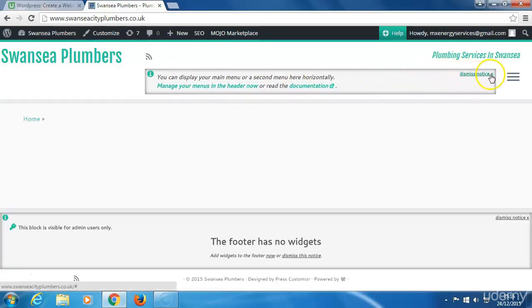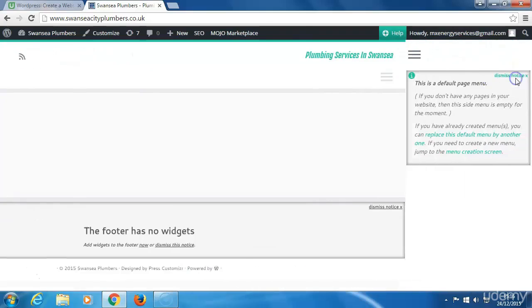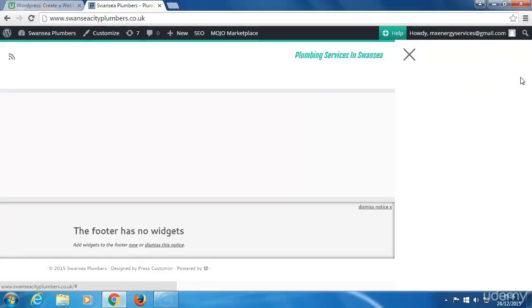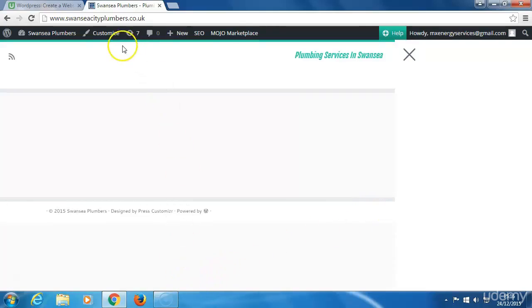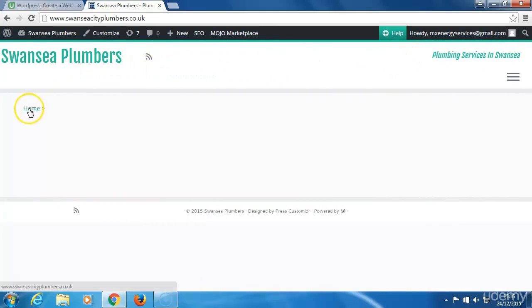So we'll dismiss these notices and clean up this site a bit. Then we'll have a little look at this. Remember, dismiss notice, default page, you don't have any pages in your website. This side menu is empty for the moment. So dismiss that. And basically what we have here is no widgets. So we'll dismiss that and just clean up the site. So you can see that it looks a bit better here. And we've just got a home, no content at the moment.